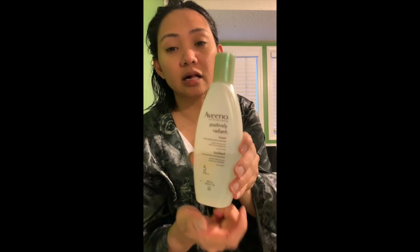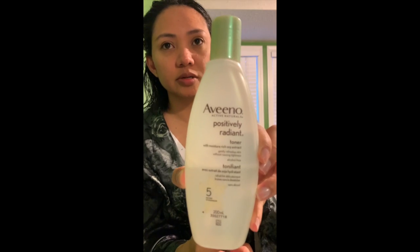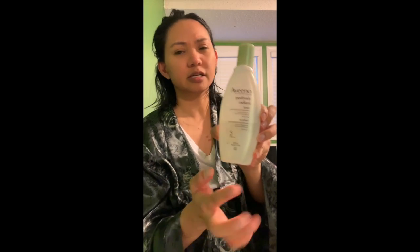See, that came off. So what I'm gonna do, I use Aveeno Positively Radiant Toner with moisture-rich soy extract. It gently refreshes skin without causing tightness. It's alcohol-free. That's what I use. I bought this from Walmart. It was like $9 or something. But when they get on sale, I grab a lot of this.